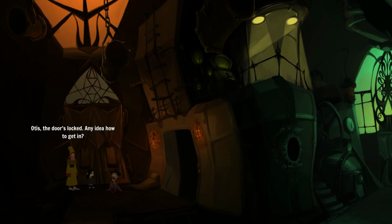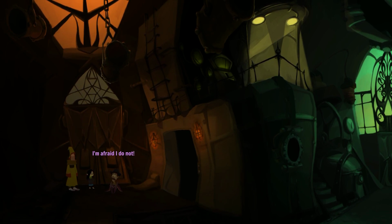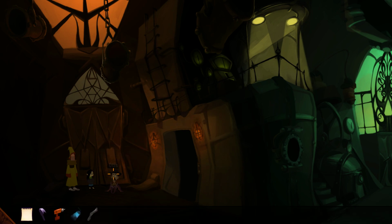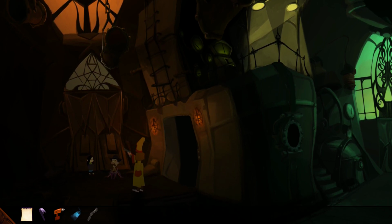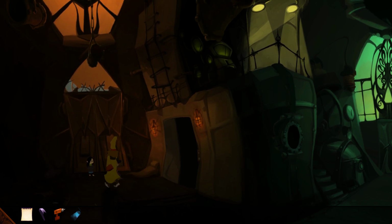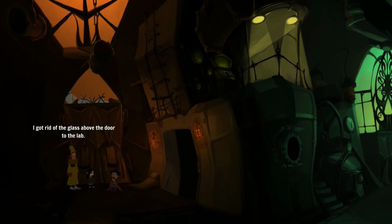Otis, the door's locked. Any idea how to get in? I'm afraid I do not. Otis, the door... Okay. I'm not sure I want... Alright. That would be inconsistent. He's freaked out enough already. Alright, let's take the gun and... It's been a while, but here goes. That worked. I got rid of the glass above the door to the lab.